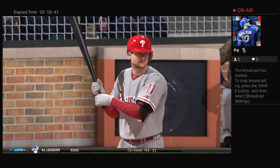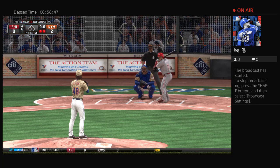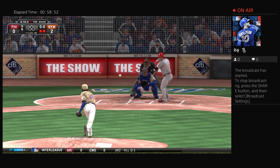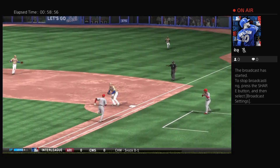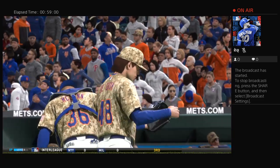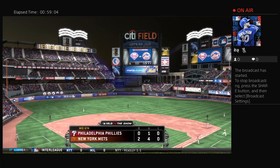Phil Gosselin will stand in here hoping to at least put a ball in play here this inning. Swing and a ball hit softly on the ground. Throw in time, and the side is retired. 3 up, 3 down for Philadelphia. They're still down. It's 2-0.